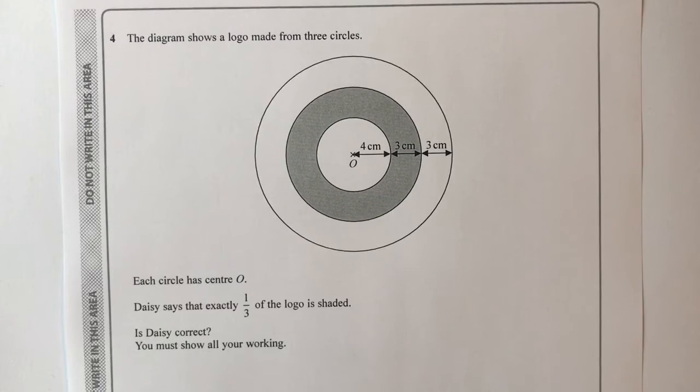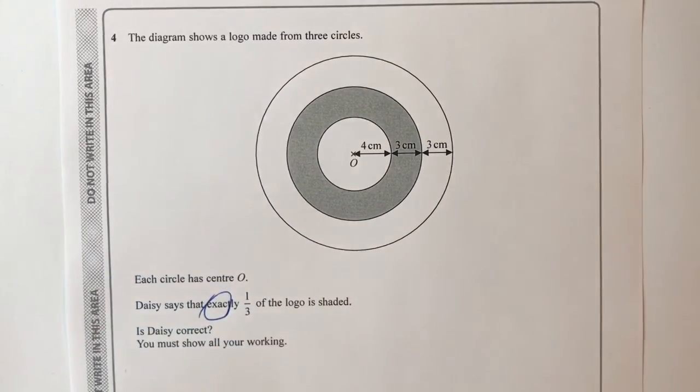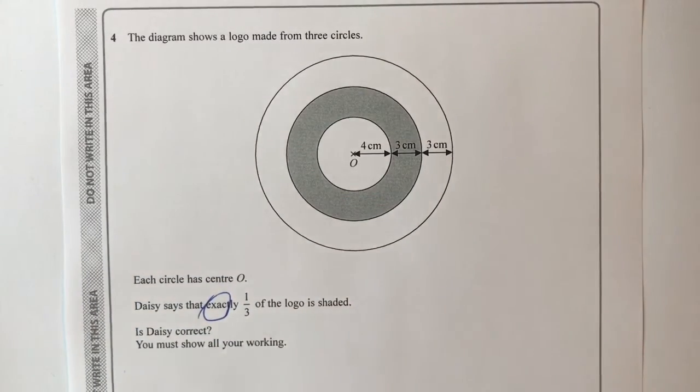Okay. The thing about this is this particular word is exactly. Okay, Daisy says that exactly 1/3 of the logo is shaded. Okay, well, if 1/3 of the logo was shaded, then actually we'd be looking for 33.333%, 0.3 recurring, so it'd be 33 1/3%.